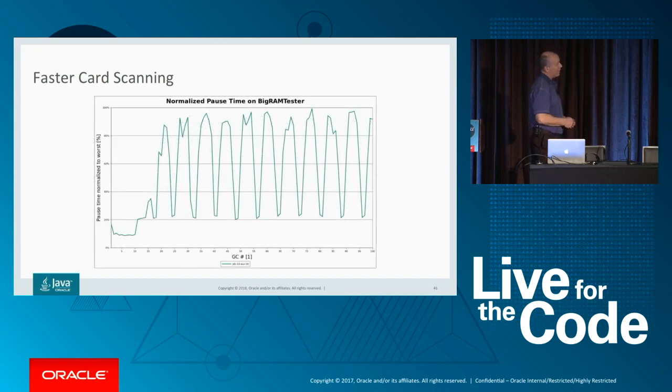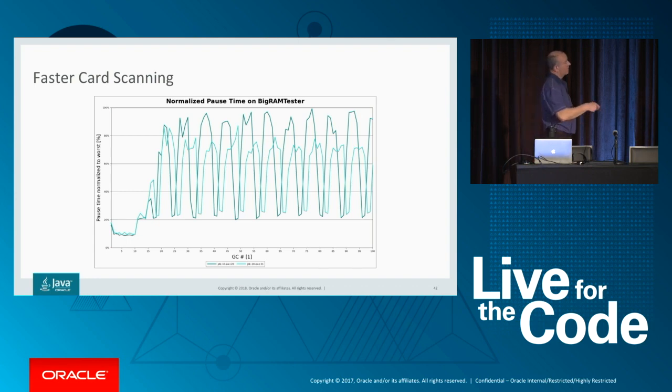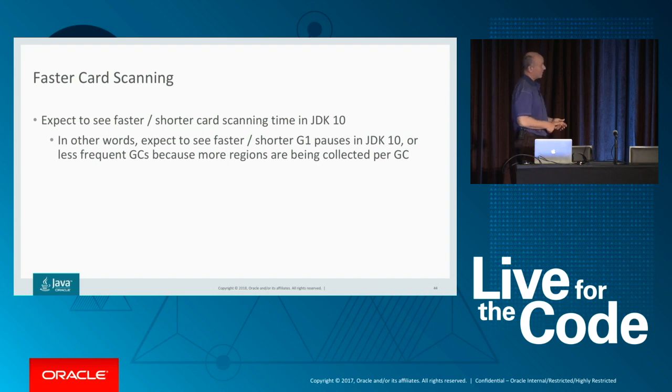The way to look at this graph is that it's a little more complicated than what I'm going to describe here. Think of this as a plot of GC pause times. When I overlay the before and after, it's kind of hard to see, but you can see a little bit of a difference in the shade of green, where this was after we made these changes to the implementation of the card scanning. You can see there's a rather substantial difference in the pause times. So you should expect to see shorter card scanning times in JDK 10. In other words, expect to see shorter pauses, or less frequent pauses, or possibly both.